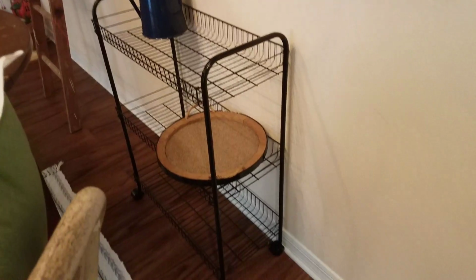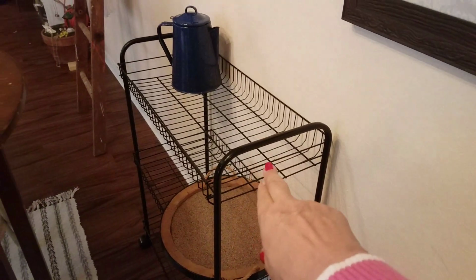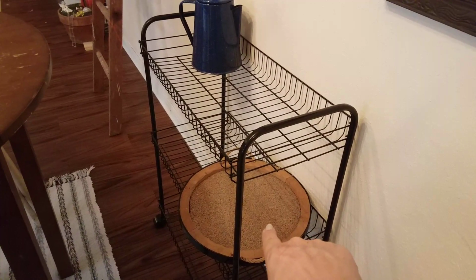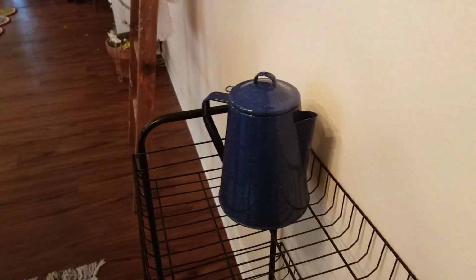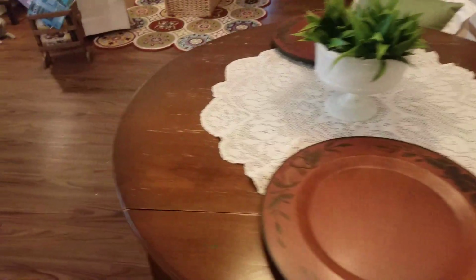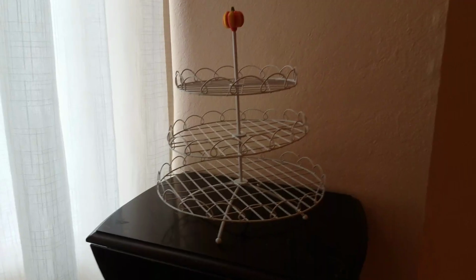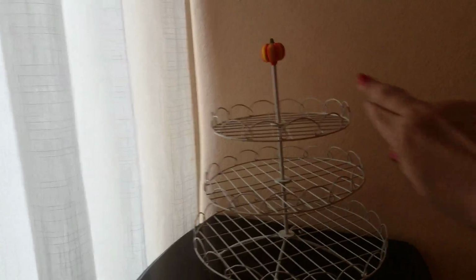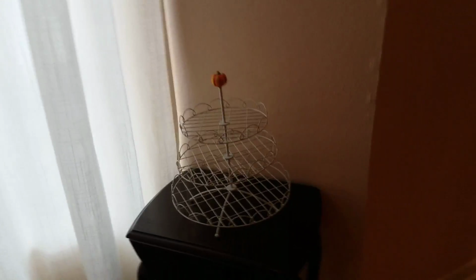This is a black cart that I'm going to turn into a mobile coffee station, and that I found actually on the side of the road in my neighborhood in North Carolina for free. That is a tray that I did a makeover on, and that's just a cute little blue metal coffee pot with a little tiny white splatter on it. And then over here, and I have not finished decorating this yet, that was the little tiered tray that I found. And these toppers here, they come off so you can switch them out with the seasons. That's a little dark under those stairs. Sorry about that. And then we go to the other side of the room.